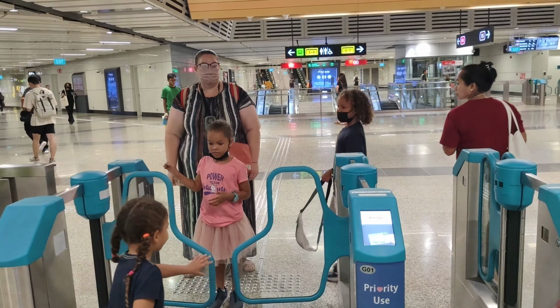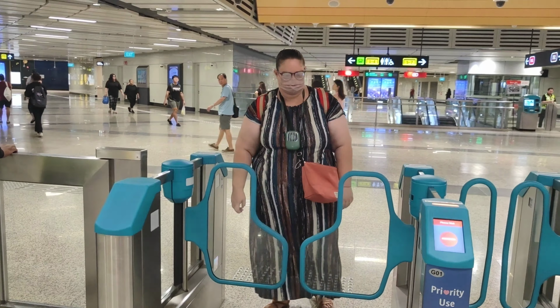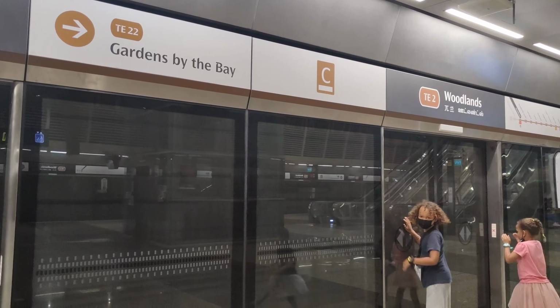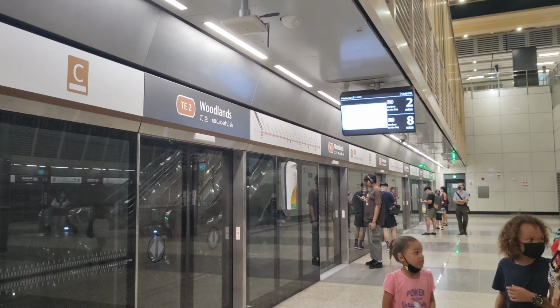The Singapore public transportation system is very well organized, though you wouldn't know it from how much I struggled. Alright, we are taking this Brown Line towards Gardens by the Bay. The trains are pretty regular. It's one in 2 minutes and one in 8 minutes.